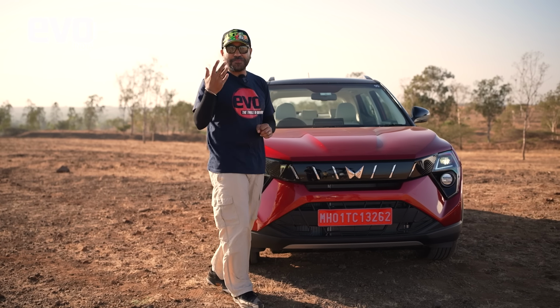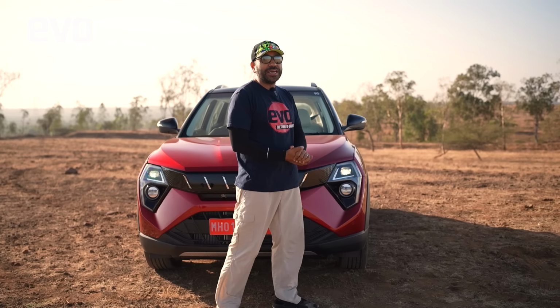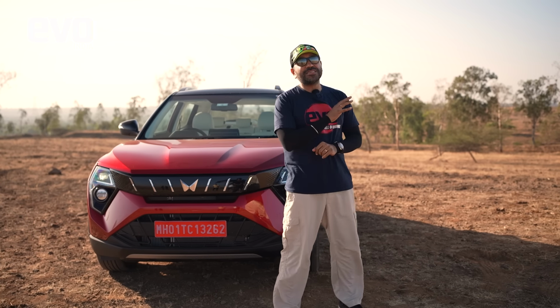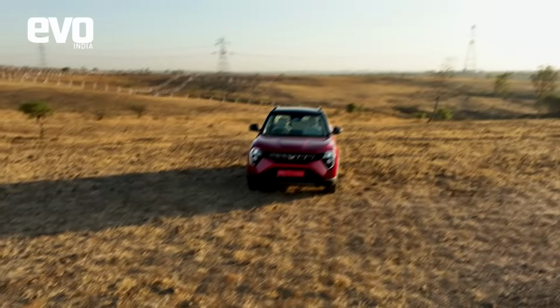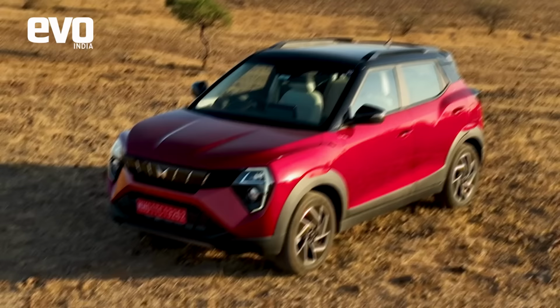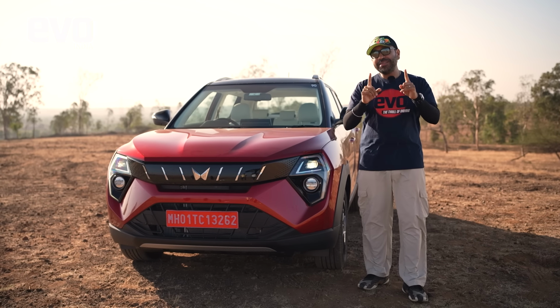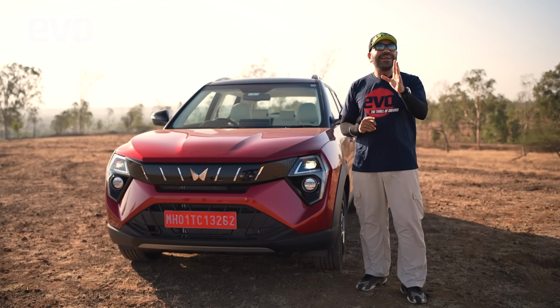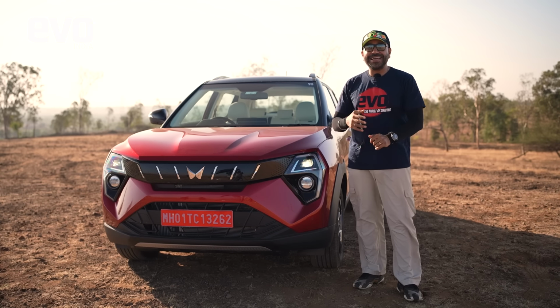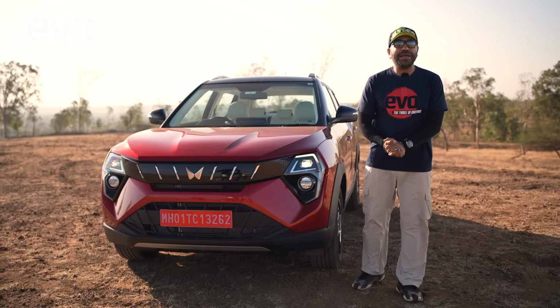And also you have to admire the bravery of putting something that looks like this into production. You will definitely not miss this for anything in the world. This will definitely turn heads. This will definitely draw comments. Maybe not of the entirely positive kind, but comments it will surely draw. And also a good thing for Mahindra is that no test, at least at Evo India, has been won or lost purely on the basis of styling.